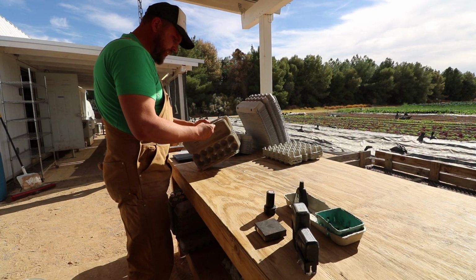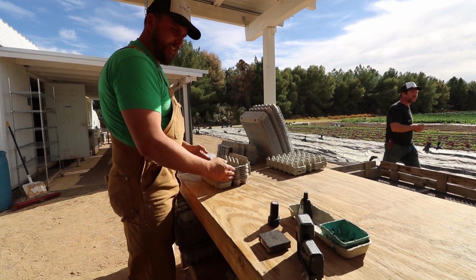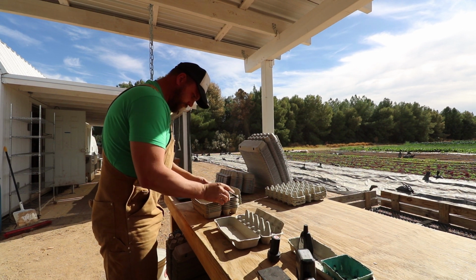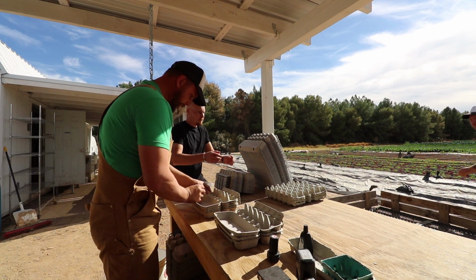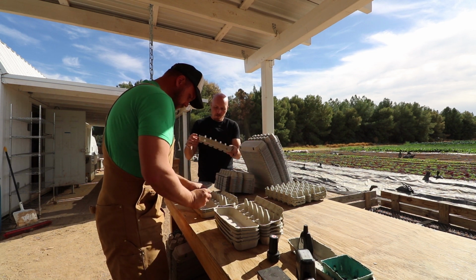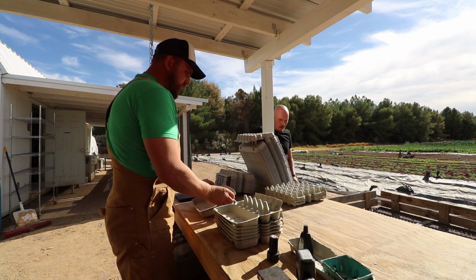We do get quite a few cartons returned by our customers to reuse, so I like to use the good ones first. I'm just crossing out the old date and reusing them, and then you're starting with a pure, unlabeled, totally blank carton.